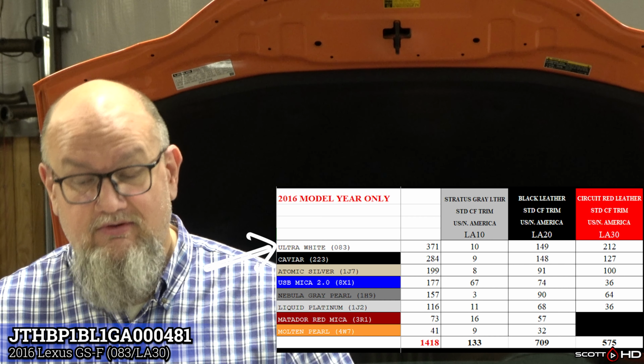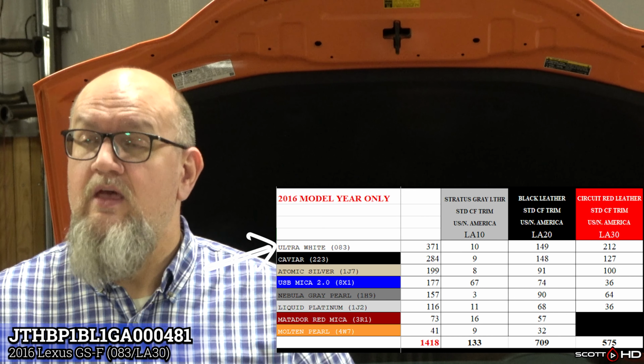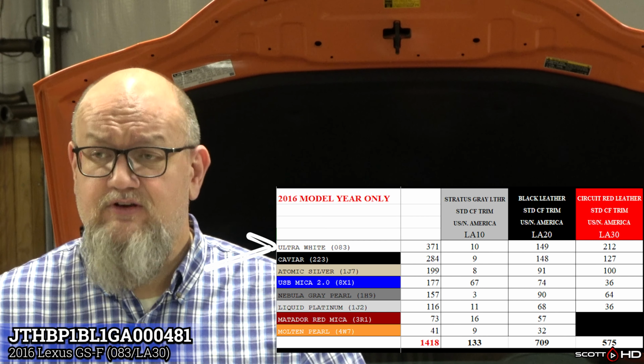Specific for 2016, there are 371 out of the 1,418 cars. Out of the 371, 212 had LA30 interior, red interior. This car, at its rarest, is one of 212. So as far as GSFs go, as common as they come. The rare ones are the 1 of 8s, 1 of 30, 1 of 1, things like that. This is 1 of 212.